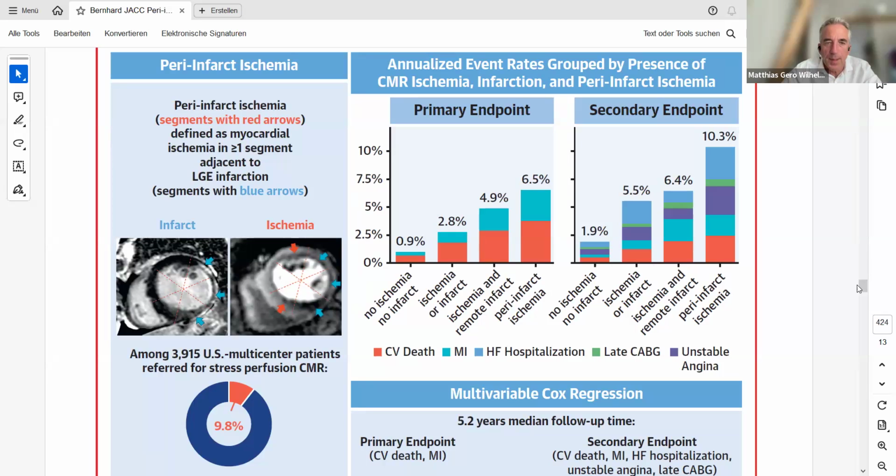I totally agree with you that we would have had the possibility to go for a higher spatial resolution. However, I'm not sure if we can directly compare ischemia and LGE in the same segment, especially the transmurality extent. Okay.